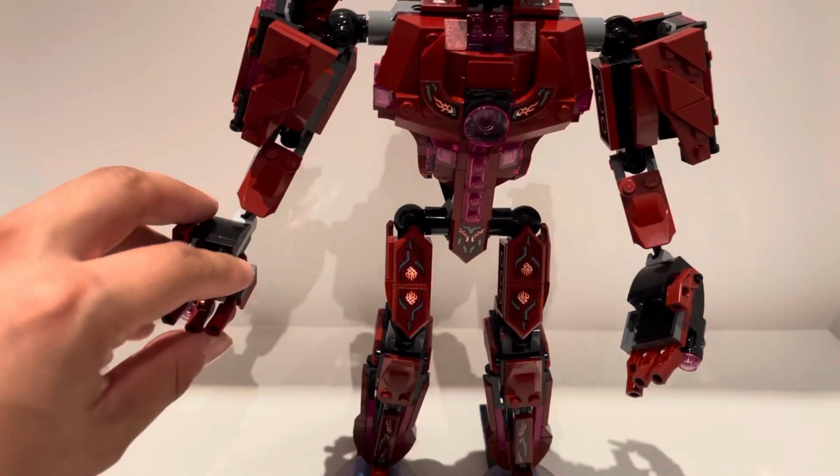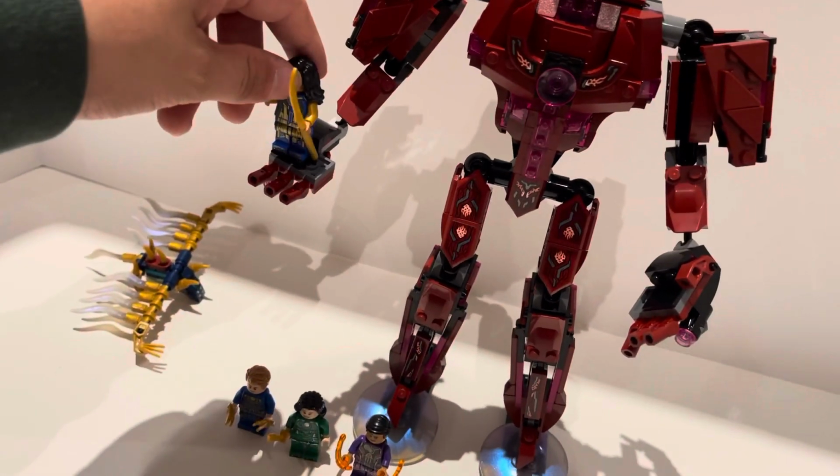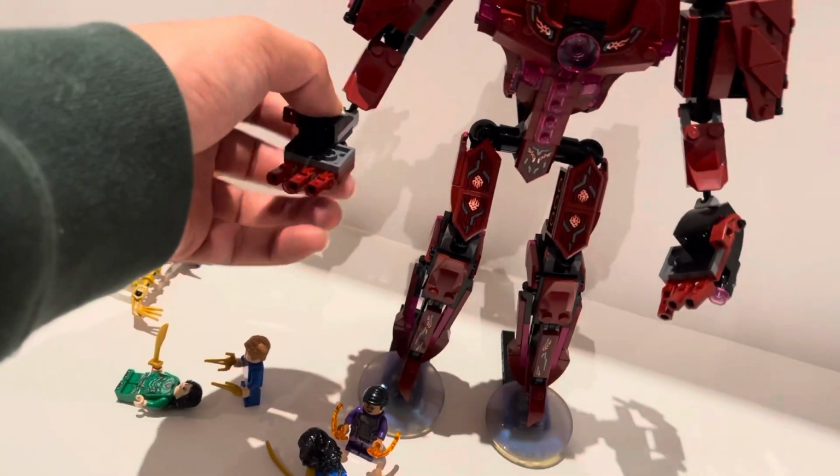So here's the main feature, I guess. You're able to put a minifigure here. So actually, let me put his hand a little bit more straight.